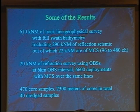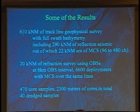The reason we used core samplers was because the surface of the sea bottom of most of the areas was covered by calcium carbonate or manganese nodules. It is really hard for us to dredge the real rock because the sea bottom is covered by resources.